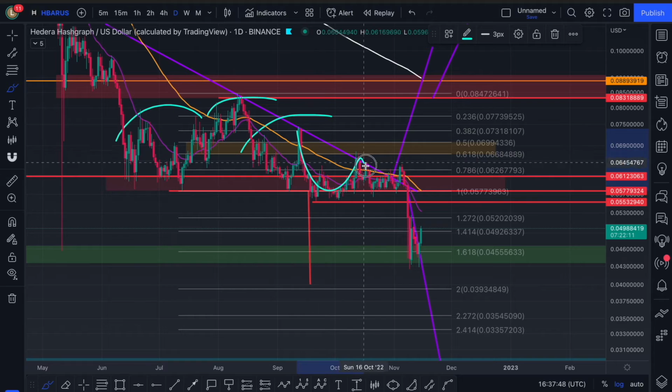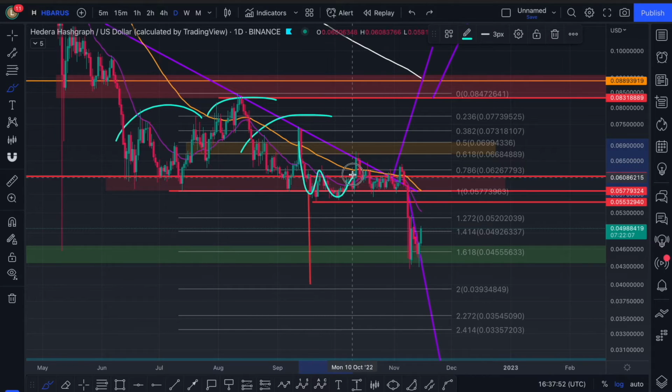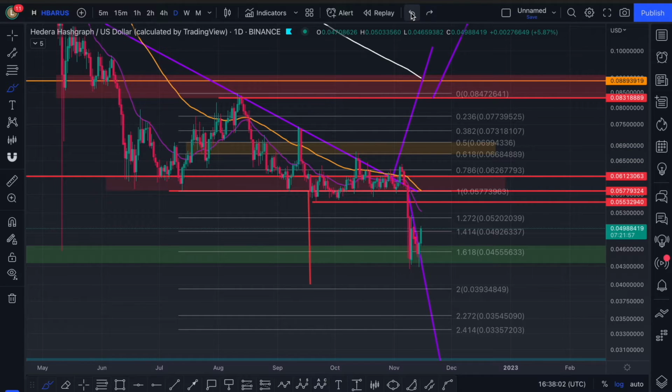You can argue this whole big thing here is a failed W. You can see smaller W's in here. You can see smaller W's there, so you can see 2 just there, but you can say the whole thing is a W.